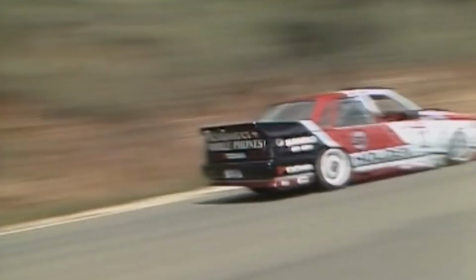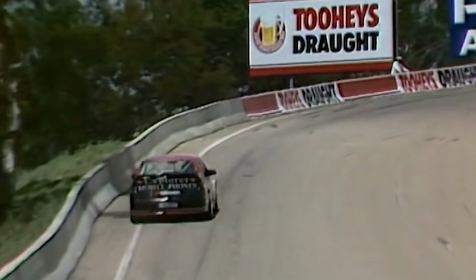Because really it's another classic Holden-Ford confrontation at Mount Panorama this year. It certainly will be. Oh, lights up the tyres. Heading up to Turn 2. Just listen to that V8.